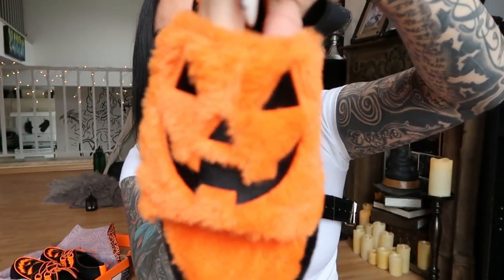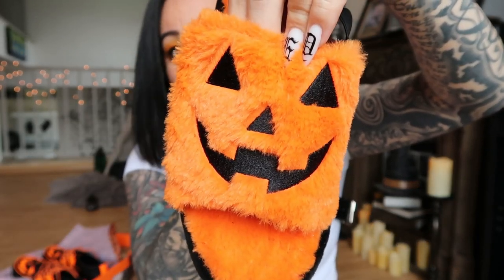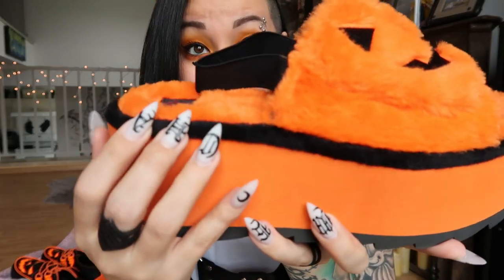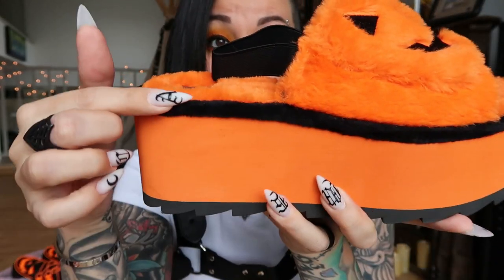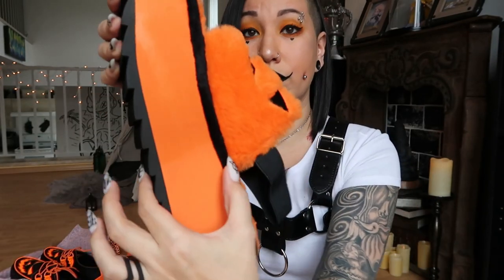And when I say this is the softest, you know those very, very soft blankets that you get around Halloween time that have all the little spooky things? I just wanna rub my face on it. It's that soft. The front, we have a cute little happy jack-o'-lantern. He's not scary like the creepers, but I think it's so cute. The black detail all around here is also the same fuzzy material that's so, so soft. And then we have a really chunky orange heel right here.